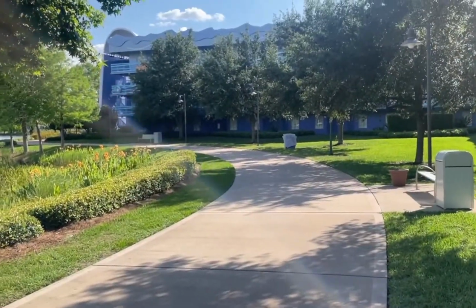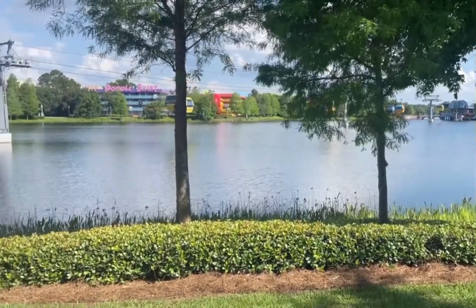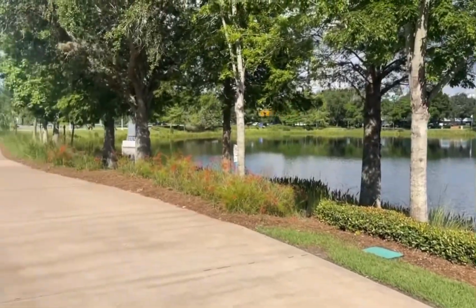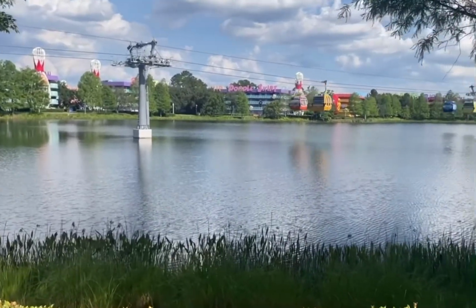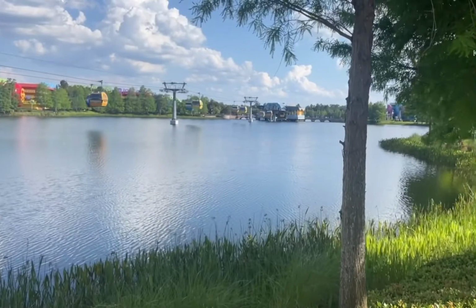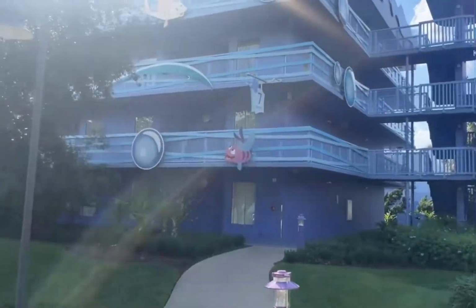So, just one more time, guys. I'll show you the little view we have from our part of the section we're in. It's a really nice view from where we are. You get such a nice view of the skyline over here. Look at that. Beautiful. Absolutely beautiful. And we are up here somewhere. So let's go.